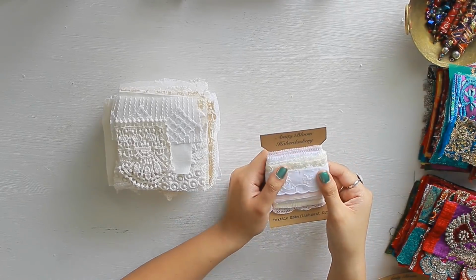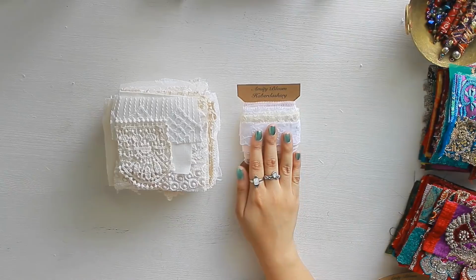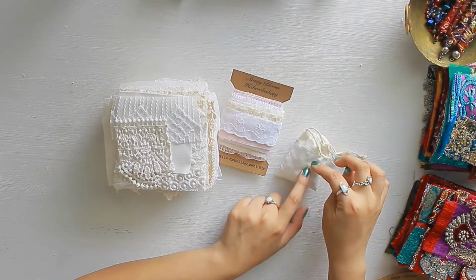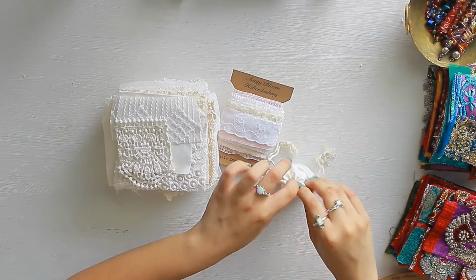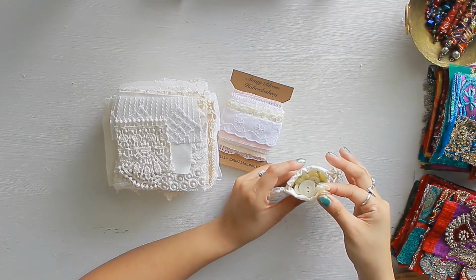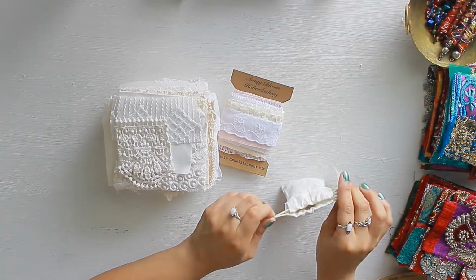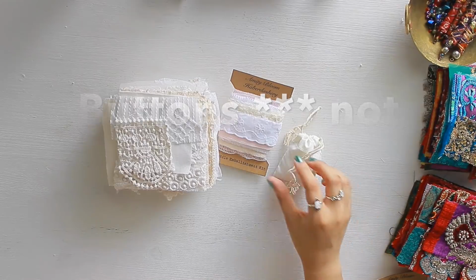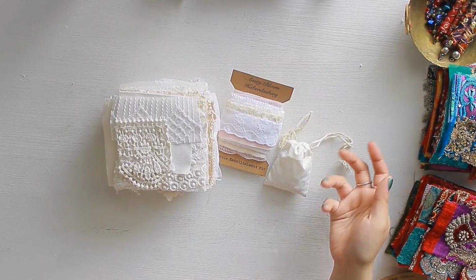I absolutely love how it feels. You all get tons of trims to create ruffles on the sides of your journals with, and they all come with a little muslin baggie, and on the inside you get a ton of different types of vintage, 100% vintage beads. I only like to work with vintage beads just because they have a really special hue and patina.